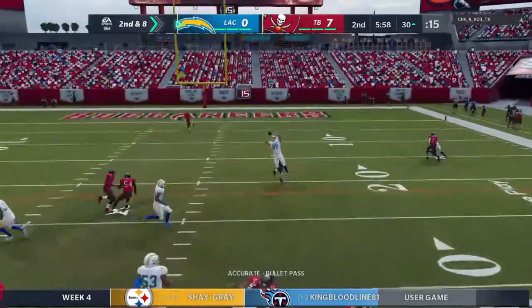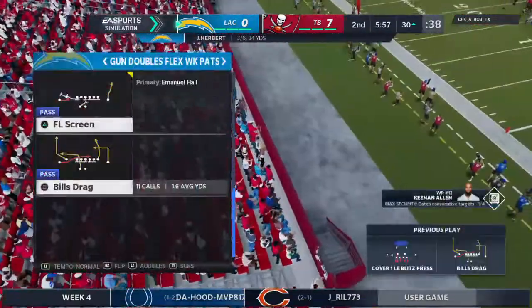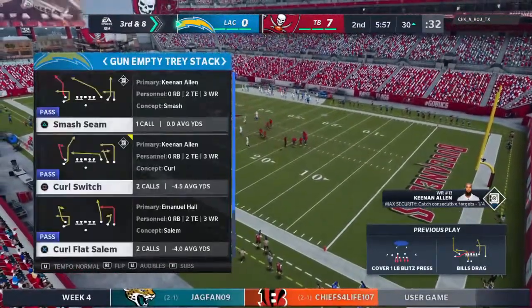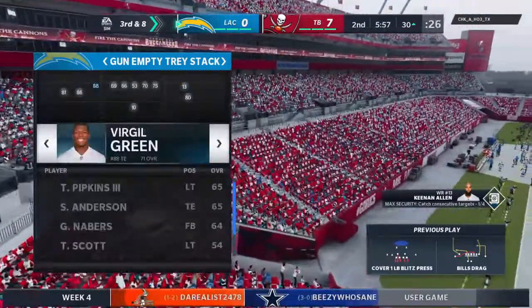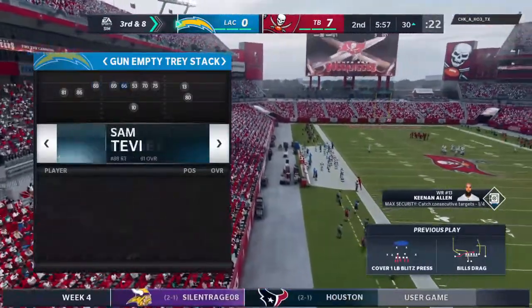To the air again, Herbert. And this one incomplete. Too much contact to hold on to that one, and it's 3rd down. Normally being a big-bodied receiver plays to their advantage downfield. Go up and make the catch, take the hit, and pick up yardage. But in this case, the hit was timed really well and popped it free from his grasp.